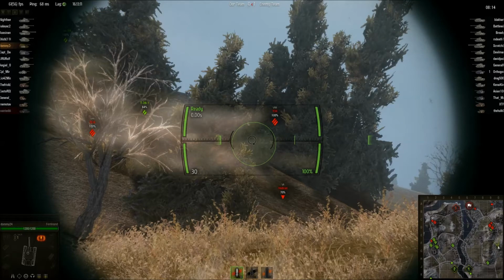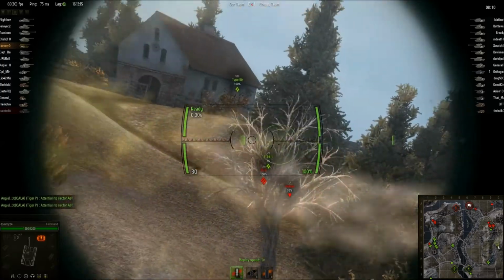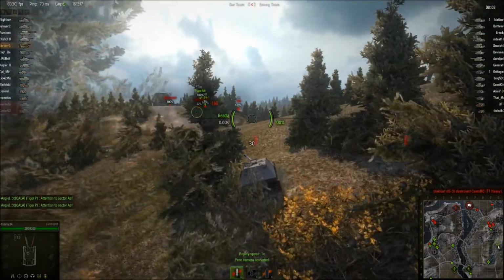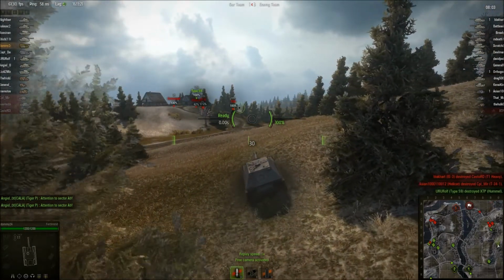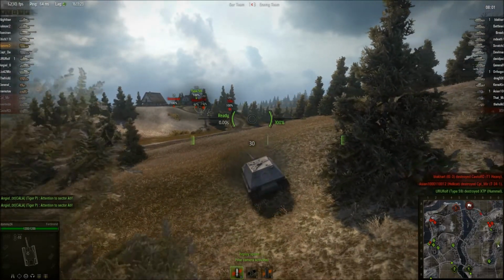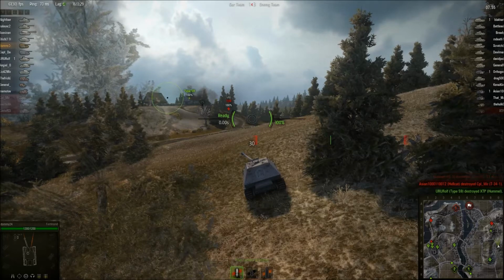Let's see in this quick little video how it applies. Right here you see I have my Ferdinand. I got it during the 2-year anniversary special where they had the tier 8s on for half off. Right now I'm on the second gun. I don't have the big gun yet. I think it's like a 130 millimeter or something.